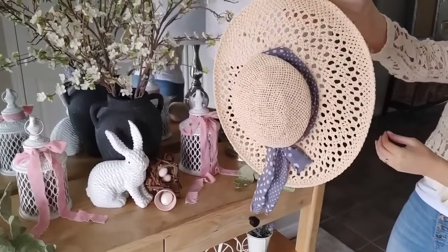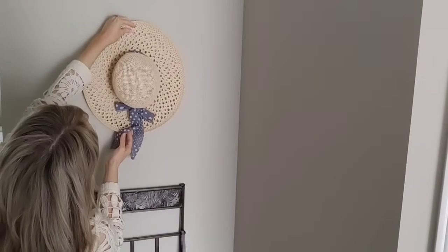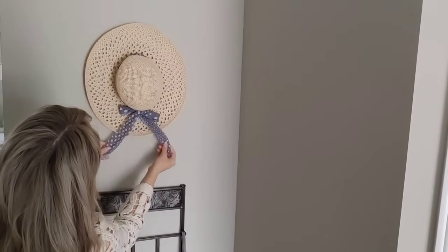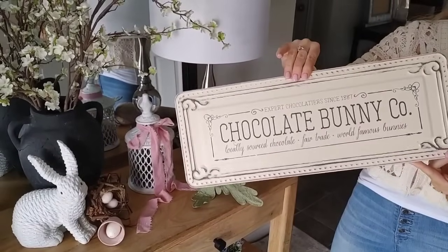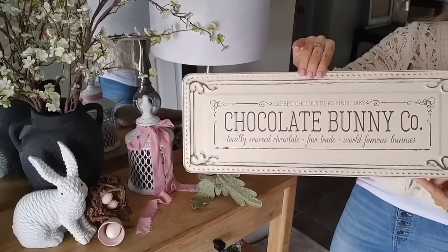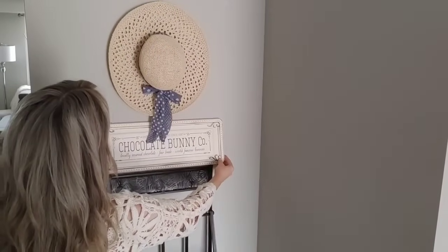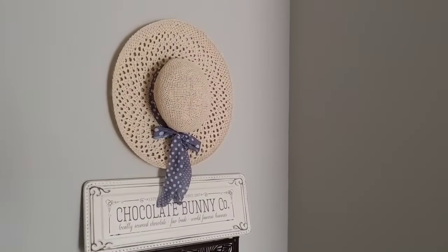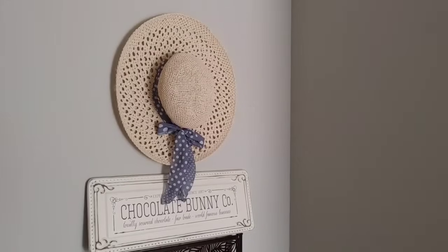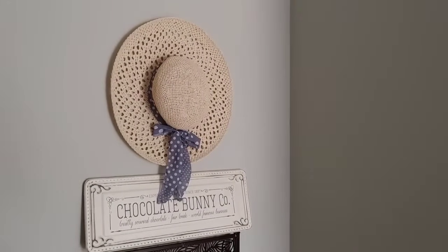This hat is one of my favorites. I think I got this from the thrift store also. It was from H&M, but I think I got it for $3.99. It's so pretty. It almost reminds me of the Anne of Green Gables hat. And then I'm going to add this really pretty chocolate bunny sign. I did get this from the Dublin Mercantile, and the cream color as well as the writing is so pretty.